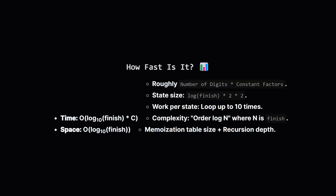So how efficient is this digit dp approach? Much better than checking every number. The time complexity is roughly proportional to the number of digits in the number. Why? Because our dp state depends on the digit index, idx, which goes up to the number of digits. The tight and leading flags just add small constant factors, 2 options each. Inside each state, we do a small loop, at most 10 times. So we often say this is big O of log n time, or order log n time, where n is the value of the number. The space needed is also proportional to the number of digits, mainly for storing the dp results in the memoization table, and for the depth of the recursive calls on the system stack.